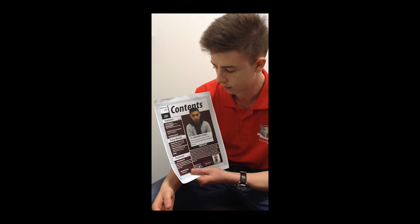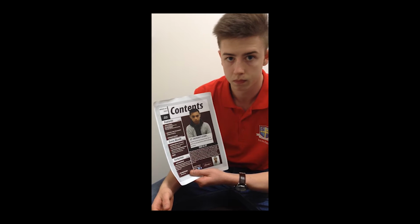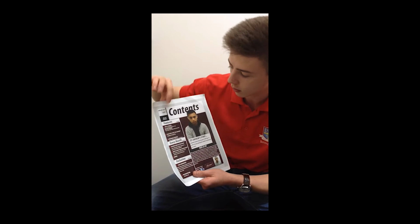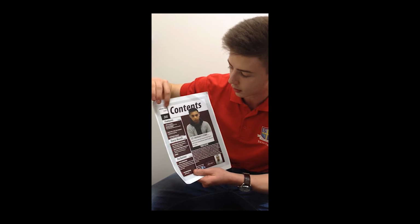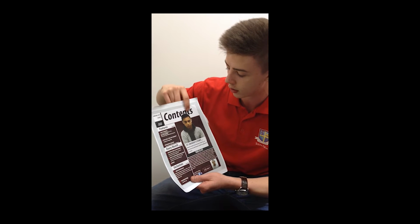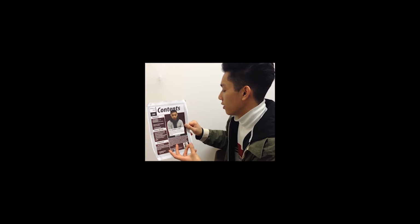What would you say are the most eye-catching aspects of the contents page? There are some eye-catching aspects, such as up here in the top left corner you've got the date and the issue number of the magazine, which is well displayed. You've got the contents just above the main image. You have a good structure of what's included in your magazine.